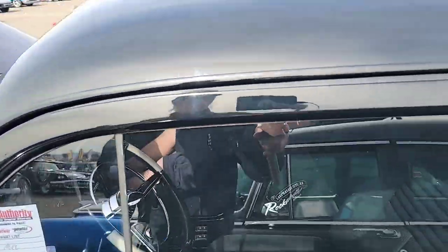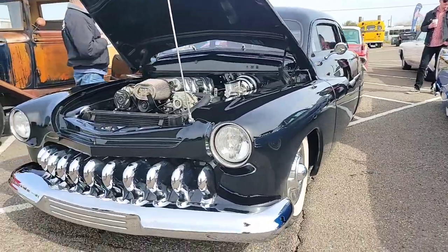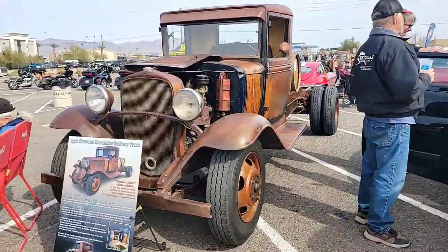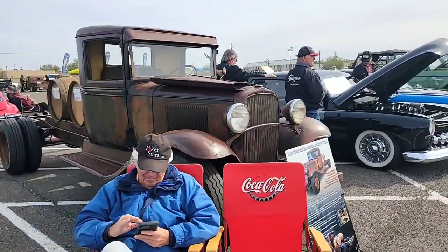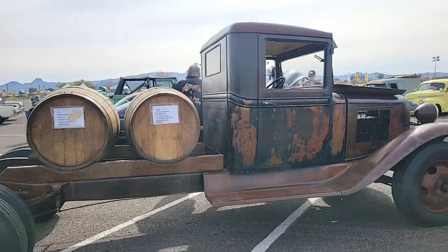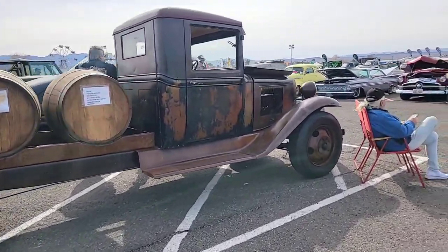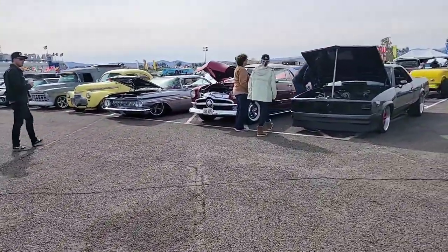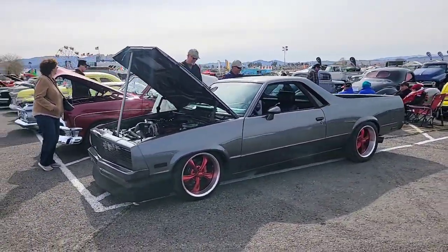Well, you're getting cold. I got this. He's got a coat. That's when you need your moonshine delivered in barrels. Oh, there's a lot of cool cars here.